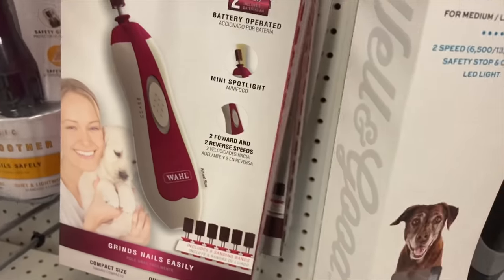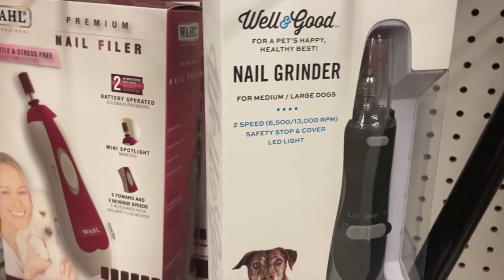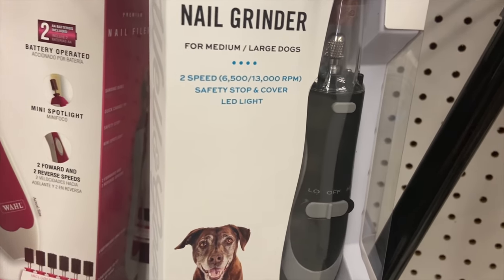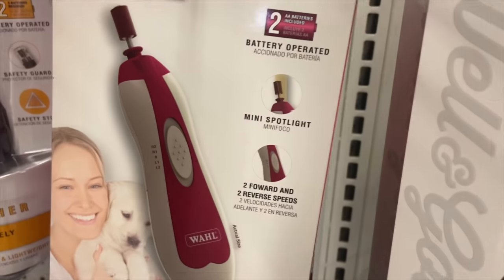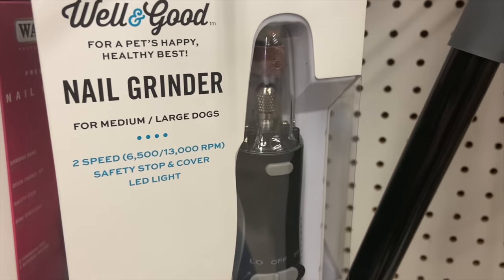These grinders, I use the Dremel brand that you can find at the hardware store. But these may be decent. I don't know, we haven't tried them out.